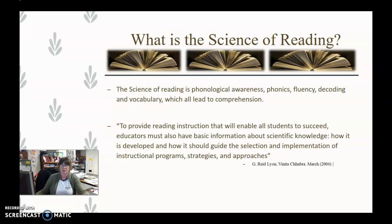What is fluency? Fluency provides a bridge between word recognition and comprehension. Fluent readers read aloud without effort and with expression. They are able to recognize words and comprehend at the same time. And some ways to teach fluency are repetition, paired reading, and reader's theater.